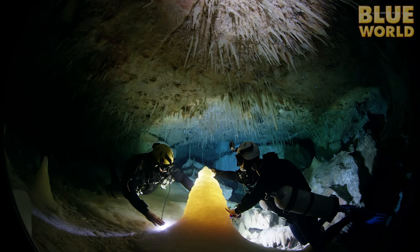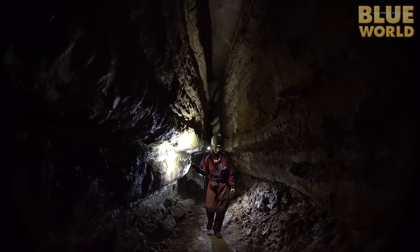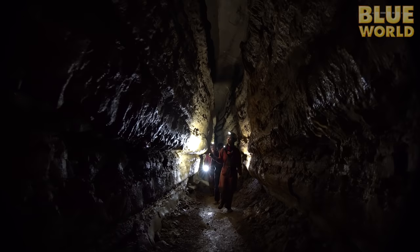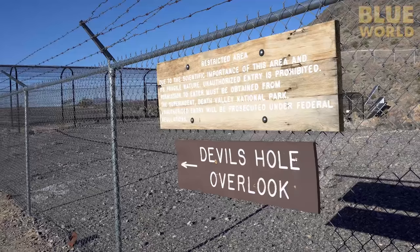It all started in 2016 when the Blue World team started work on a giant screen film called Ancient Caves. It's about a group of cave paleoclimatologists using the formations in caves to study the ancient climate. One of the most important shoots of the film involves the research being done at a remote site near Death Valley called Devil's Hole Cave.